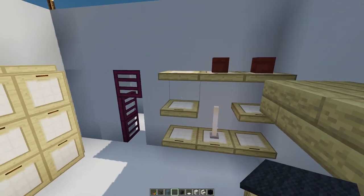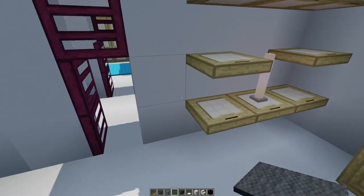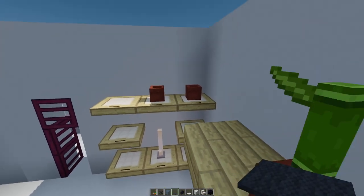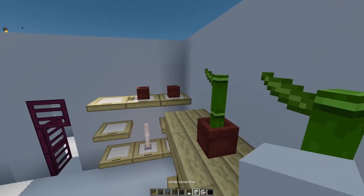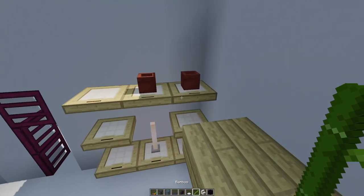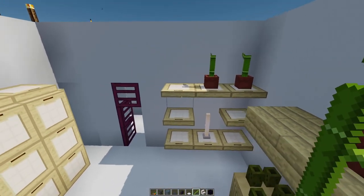And then right over here, I have a collection of shelves. So these are obviously on the lower block so that you can put stuff on the shelves like that. And then just a couple of pots there. You could put some more bamboo or whatever plant in there, it doesn't matter.